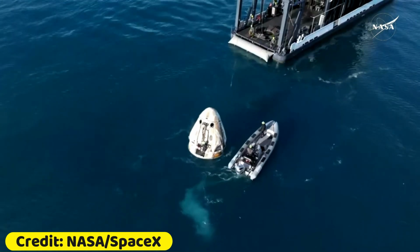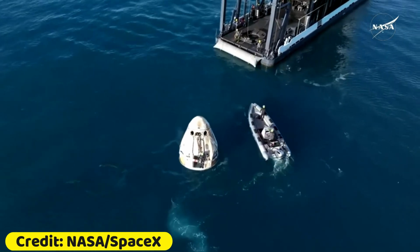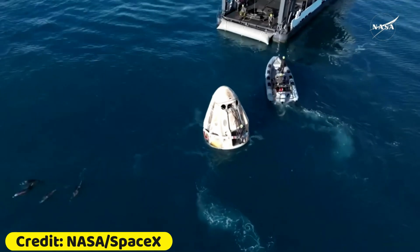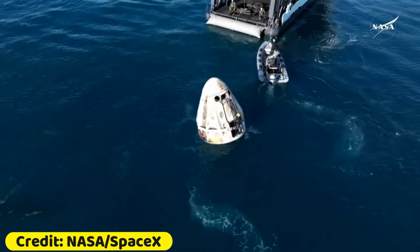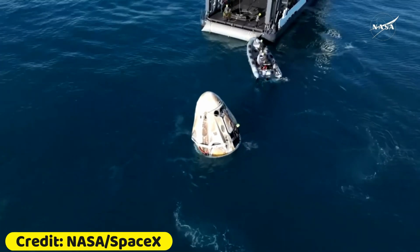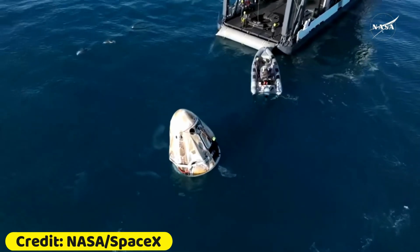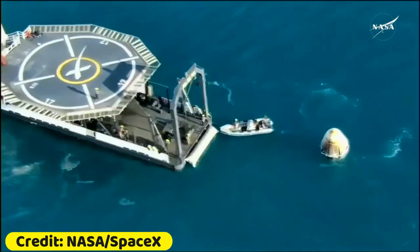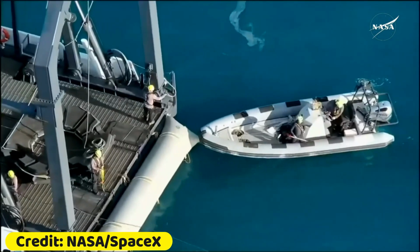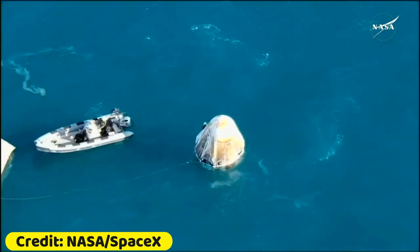We'll see that articulate backwards, and that's a good sign that we're getting even closer to pulling the capsule out of the water. It will then move forward, and the capsule will be placed inside of what you can see there, basically a basket. We call it the nest, Dragon nest. That's where the capsule will be placed in order for it to be translated to the forward end of the vessel and for the astronauts to egress.